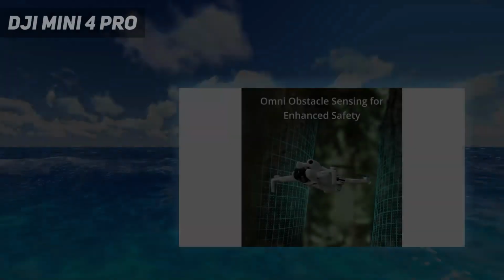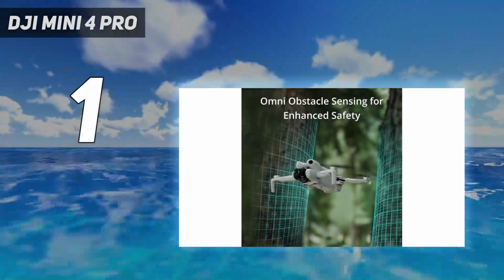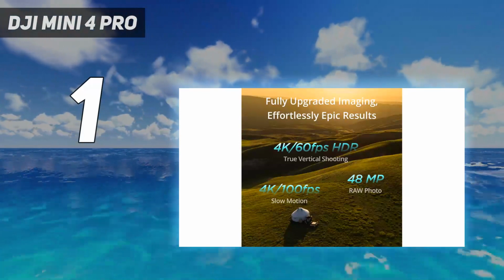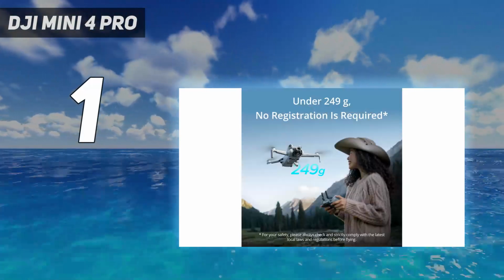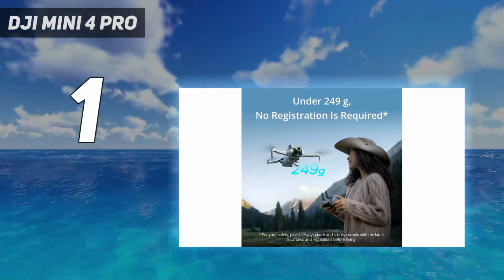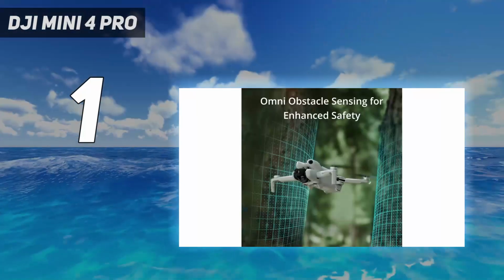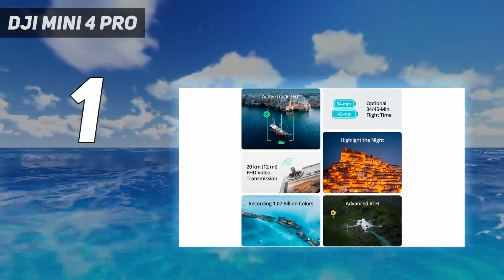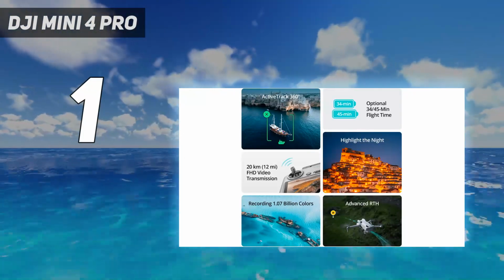And number 1. DJI Mini 4 Pro. This drone's predecessor, the DJI Mini 3 Pro, had a massive effect when it arrived in May 2022. It redefined what DJI was doing with the ultralight category, bringing some collision sensors and a 4K 60 frames per second camera which could physically rotate to vertical mode, a feature still not equaled by much bigger craft.